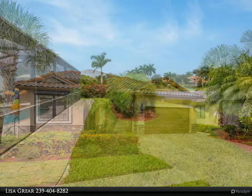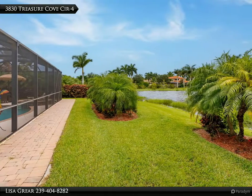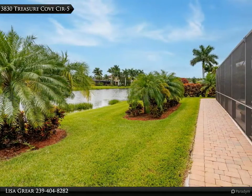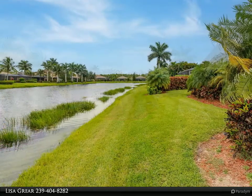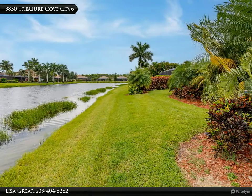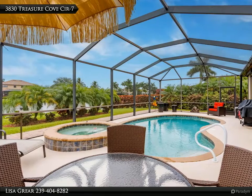The home boasts a great room floor plan, granite counters, stainless appliances, crown molding and tile on the diagonal throughout, no carpet, plantation shutters, electric storm shutters, extra landscaping for privacy, and pavers surrounding the house for ease of walking around. New pool heater and newer AC are just a few of the upgrades and improvements.